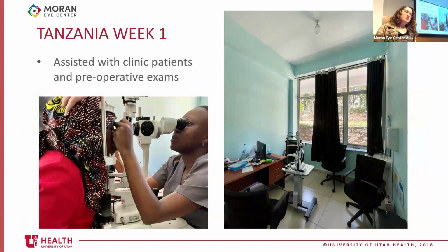So we started off that first week by working in the clinic alongside the glaucoma fellows to help see glaucoma patients and sign patients up for surgery that week. Shown on the right here is a view of one of the clinic rooms, which, as a side note, would get extremely hot and humid. So having those big windows open was really nice to get a breeze in while we were seeing patients.